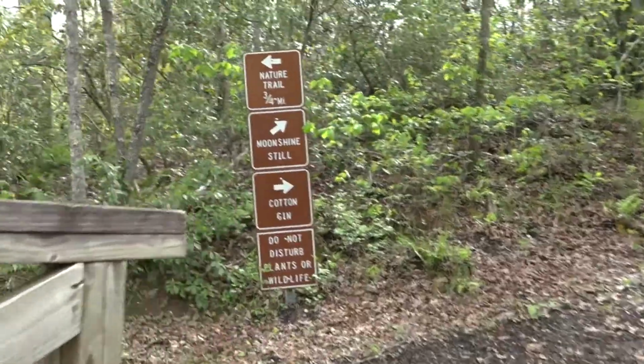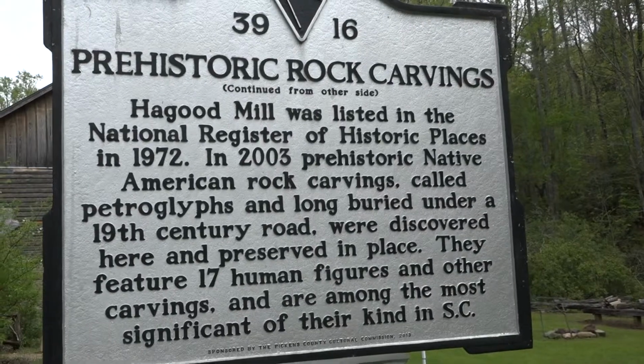So there's a little something for everyone that comes out. We also have a disc golf course out here for the rec enthusiasts. You can come out and play a 9-hole disc golf course. We also have a Native American petroglyph site.